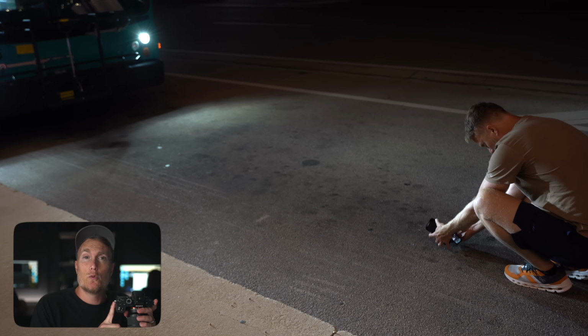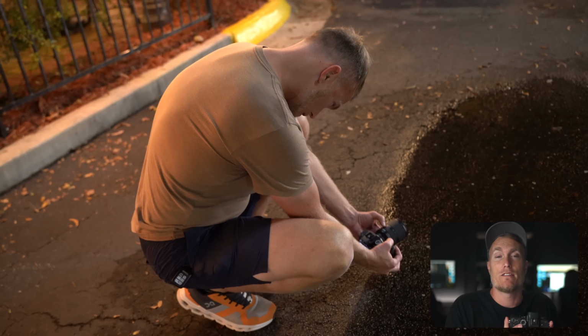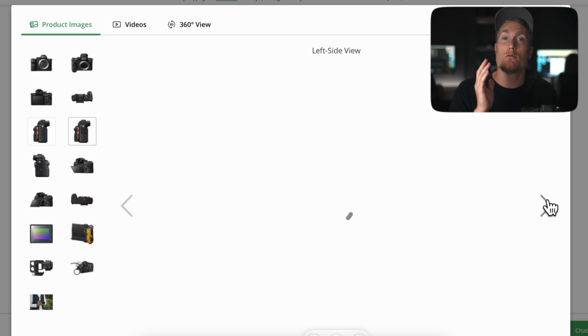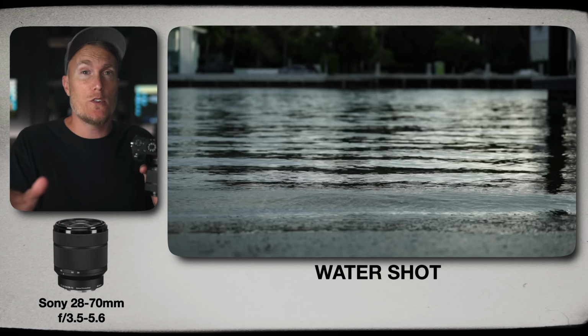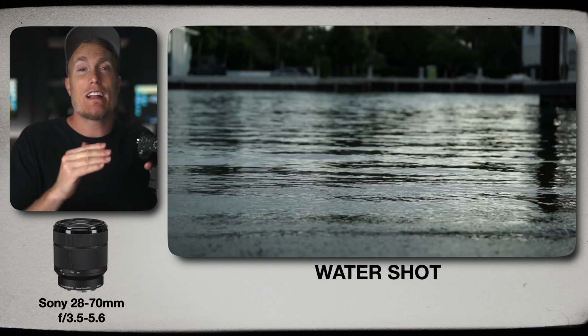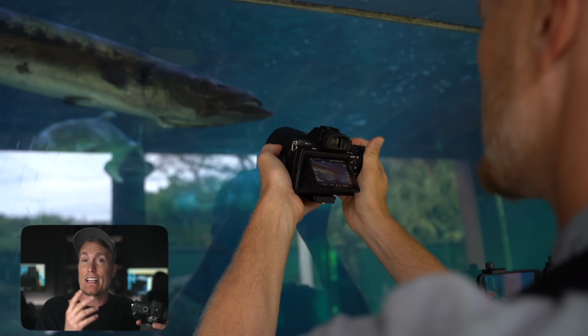The a7S II was released in September of 2015, and it came in right after the launch of the a7R II, which has a 42 megapixel sensor, and also just before the SLT-A68, which is an APS-C camera that I've never heard of. Sony released the a7S II almost a decade ago, and if you browse through the used market, you're going to see that it's entirely saturated with these. Although I never really heard anybody talk about buying a used a7S II, here it is, and it's amazing.